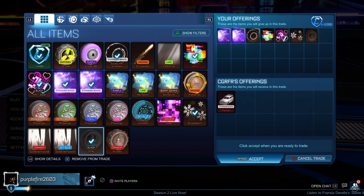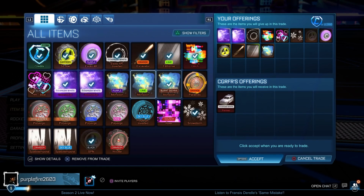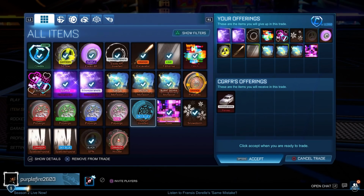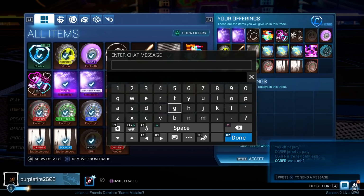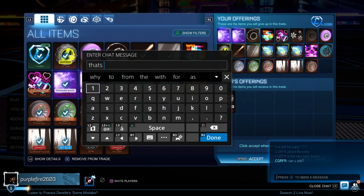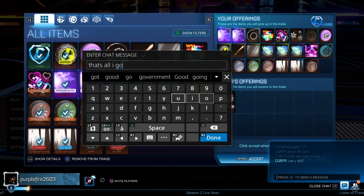And I added the best limited items I had. So the black heart boost, the snowstorm, and the black spinners. And then I just thought, fuck it, dude, I'm just going to give this guy my whole inventory, like everything. So I literally added every single item. I accidentally left one out, but almost every single item in my entire inventory to get this white Fennec.